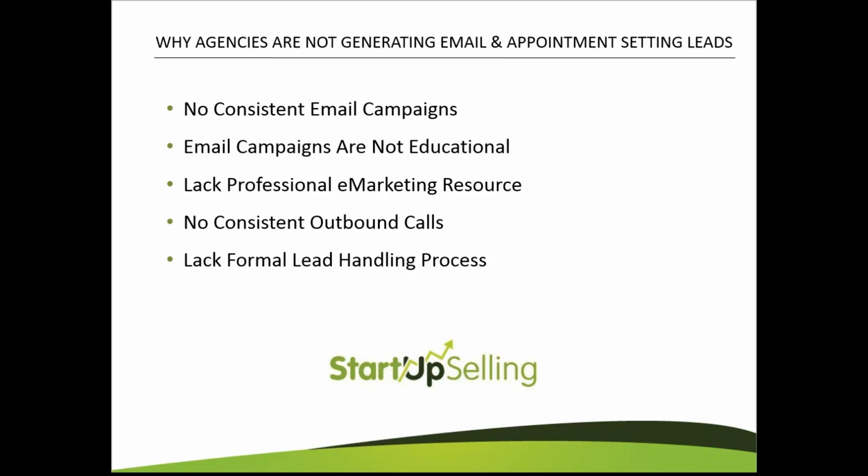The first thing is they lack consistent email campaigns. We sent a really nice New Year, New Business Challenges email in January. Then we got really busy with our 3-1s and 4-1s, and all of a sudden it's May and we haven't sent an email in 5 months. Or they are sending some campaigns on a somewhat regular basis, and they're not always educational, so they're not getting a good response, or they're not getting many click-throughs, or worse yet, they're getting some complaints.